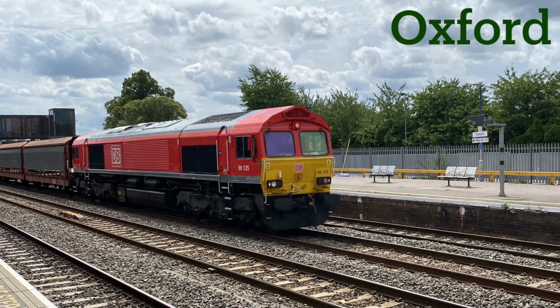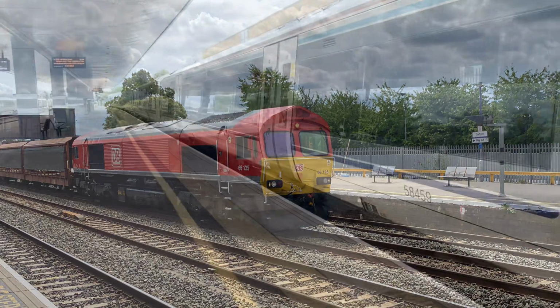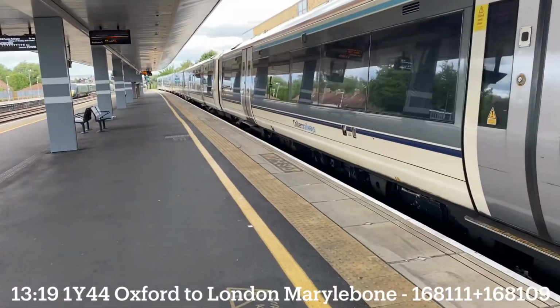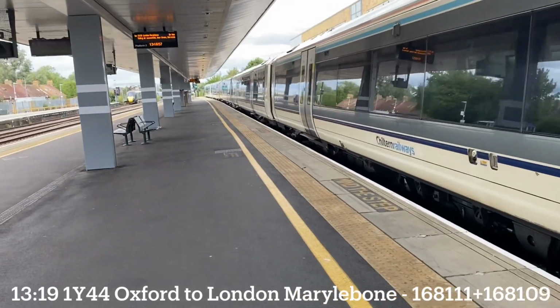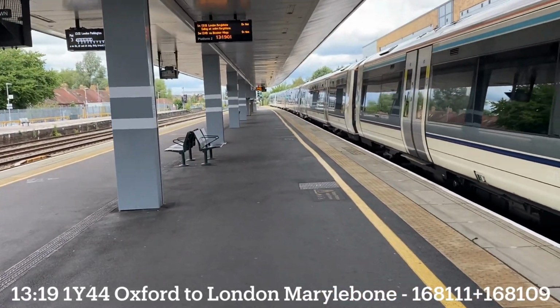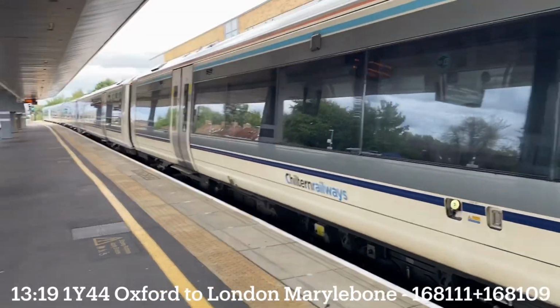Welcome to Oxford. Okay, the 1319 Chiltern Railway service to London bound of 05 Bicester Village. 168111 and 119.